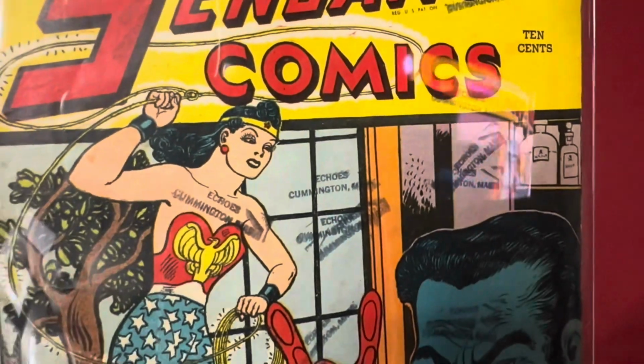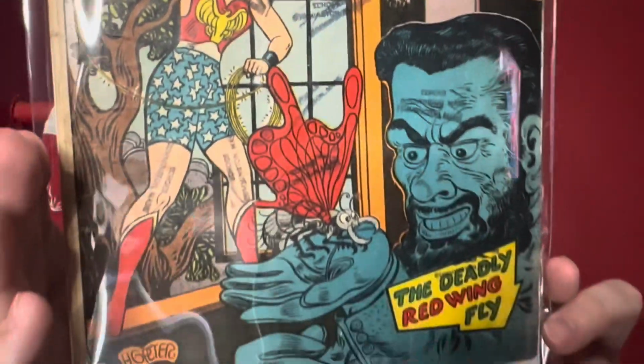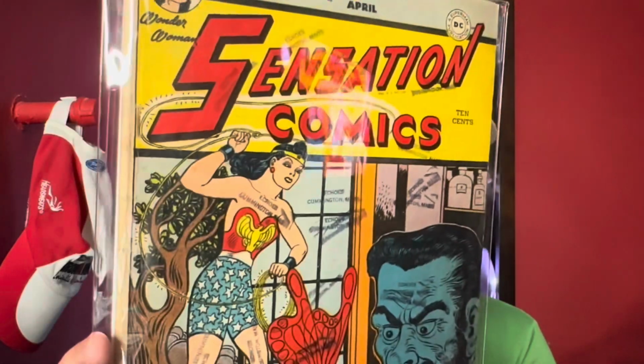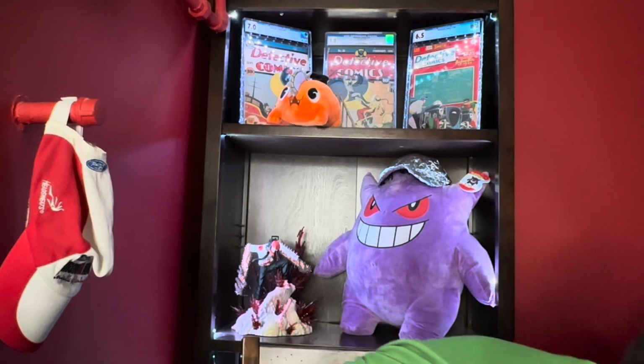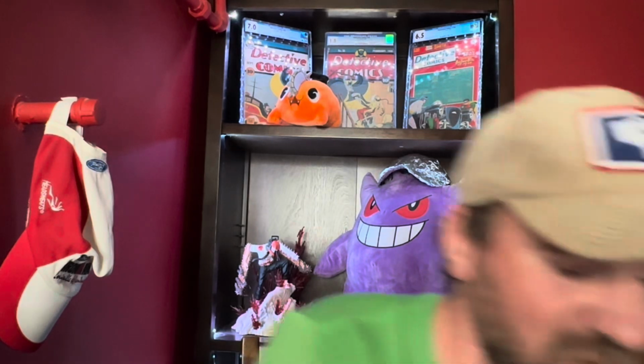All right, next one. This was the only Sensation Comics that was in this entire collection. This is Sensation Comics number 52. Actually a pretty decent presenting copy, but the person got real happy with the stamps. I believe they're also on the back cover of this, but real happy with the stamps on this one. So there's a lot of stamps, but a decent presenting copy. Sensation Comics number 52. All right, that's the second set of 10. Let's move on to the third set of 10 here.